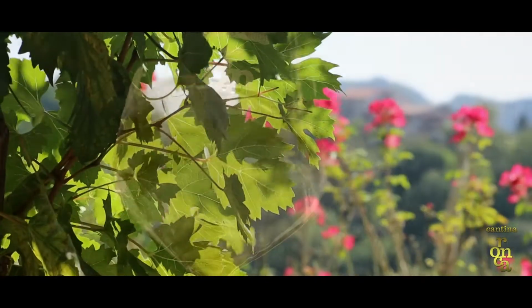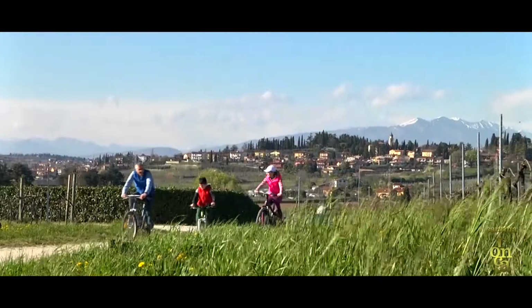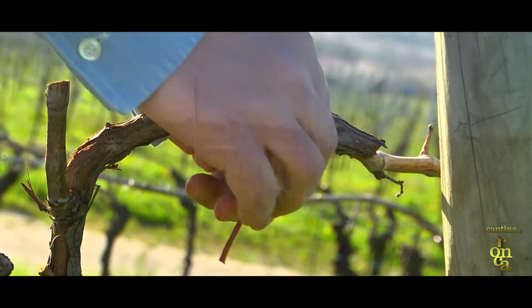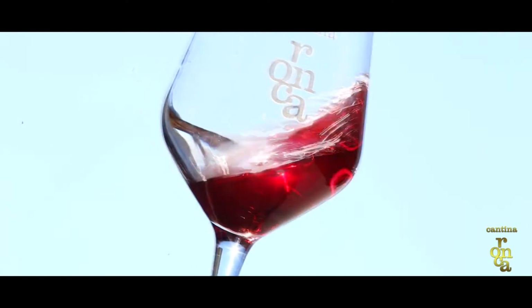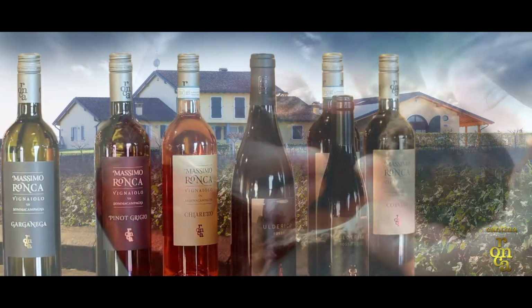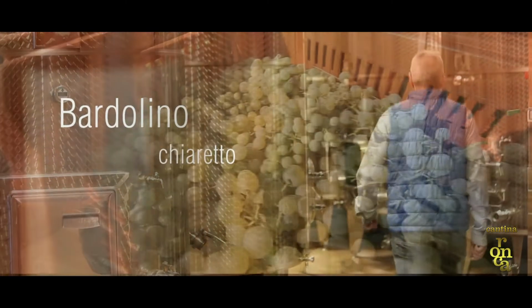It has areas with a calcareous mineral base and others that are mostly clay, but the underlying layer is rich in varying marls that give the wines a unique flavor. The lake creates an ideal climate for the cultivation of vines. Moreover, in the vineyards surrounding the winery, there is a microclimate characterized by the constant wind, which helps the health and encourages the maturation of the grapes.